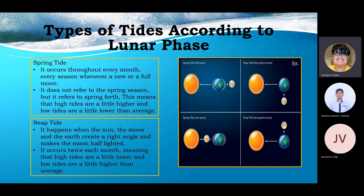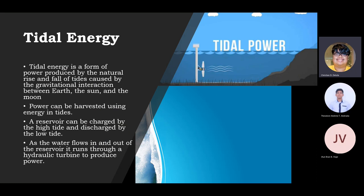So next one is tidal energy. Tidal energy is a form of power produced by the natural rise and fall of tides caused by gravitational interaction between Earth and the Sun and the Moon. Power can be harvested using energy in tides. A reservoir can be charged by the high tide and discharged by the low tide. As the water flows in and out of the reservoir, it runs through a hydraulic turbine to produce power.